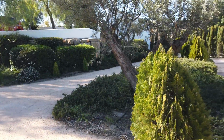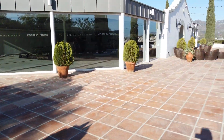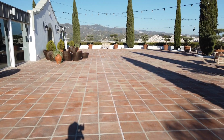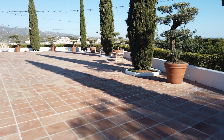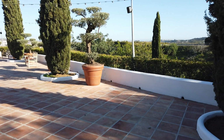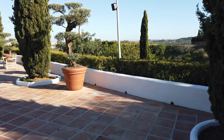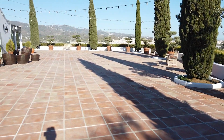Okay, one more little pan around, so you can see that area again and the lovely views in the background. And yes, there is a sea view. The sea's 10 minutes away, so it's not all that obvious, but on a clear day, a beautiful day like today, well then it is.